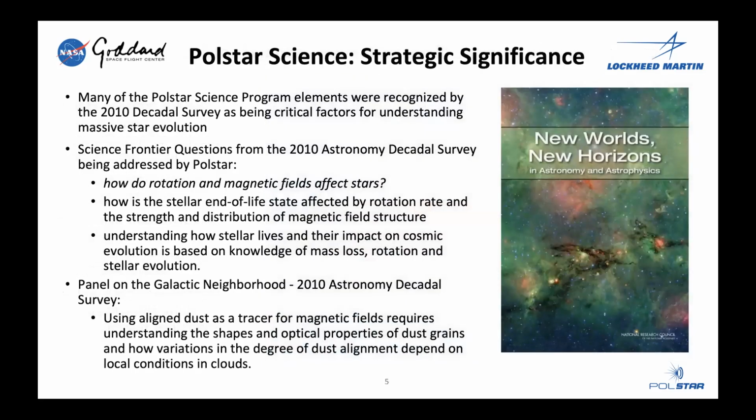We're building this mission to address a whole series of strategic goals that were expressed by the last decadal survey issued by the National Academy of Sciences here in the United States. And the first set are looking at the effects of rotation and magnetic fields on stars and their mass loss and rotation rate and distribution of material, loss of angular momentum, that kind of thing. But also to look in the interstellar medium context at how magnetic fields and how energization aligns dust grains in the interstellar medium, and what that means for the conditions in clouds and other areas where dust is an intimate part of the ecology there.